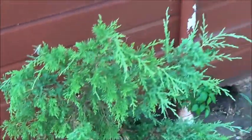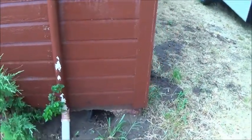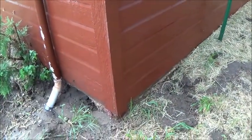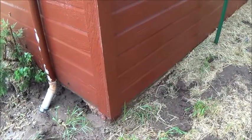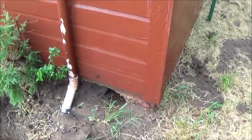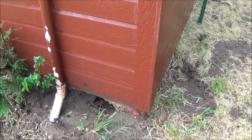Of course, the grasshoppers are everywhere. I've washed a lot of them off, but there's a, where that one went. I counted like 10 as I was spraying and they were running.